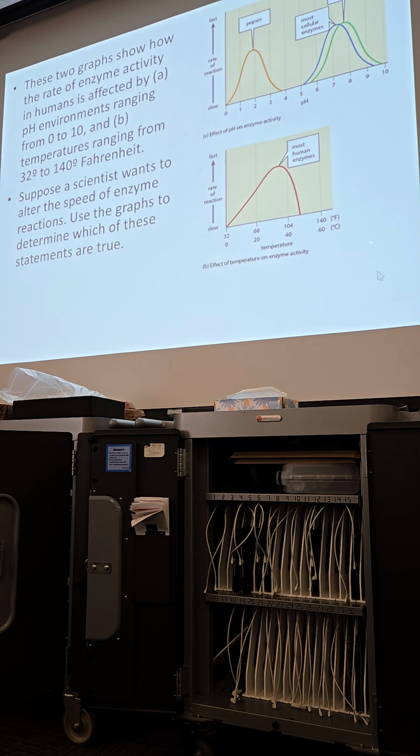I said C was true because at pH 2 and temperature of 98 it would have the highest rate. It talks about the pH of 2, which is true on the first graph, and a temperature of 98, which would be true for the second graph. So that's why I picked C.